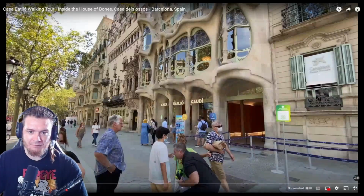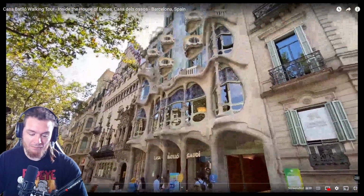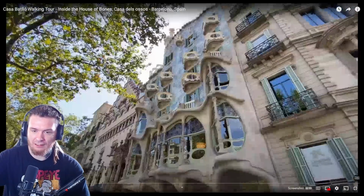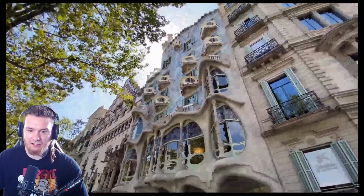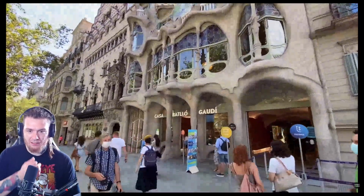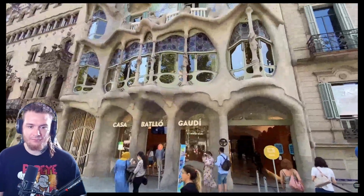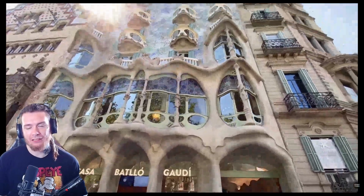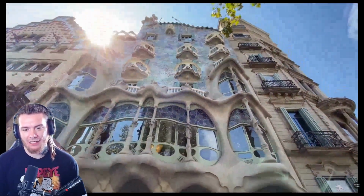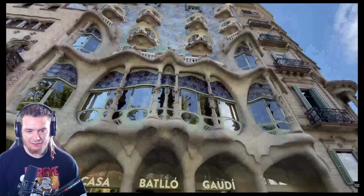And we're going to check this out because this is going to be pretty sweet. I'm assuming for sure because of the last one that, and I mean, look at the architecture. Those are the ones that I thought looked like fish heads or like dinosaur heads or something. The balconies. Yeah, I mean, look at that architecture. That is cool. It's like organic.